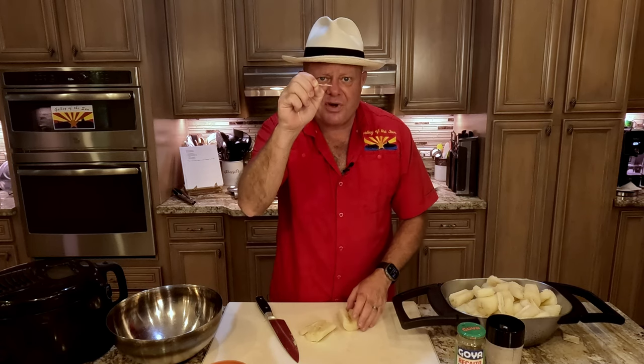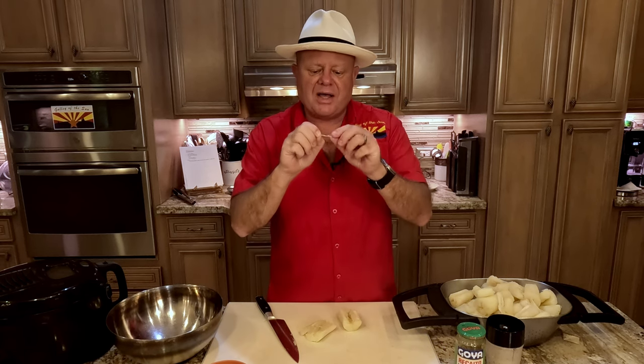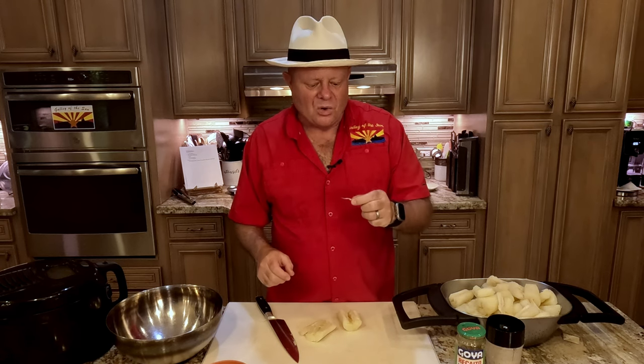Okay, and this first one here, you can see, it only has two or three of these little strings. It looks like when you get these frozen that they are pretty much cleaned out, but you will wanna go through there, because this here, the string is very, very tough. So it is not gonna get mashed up and you'll end up with that thing between your teeth. You don't want that. You don't want it. So we'll get them out.